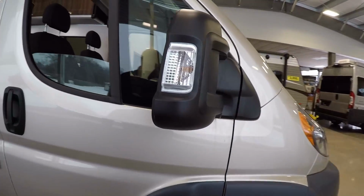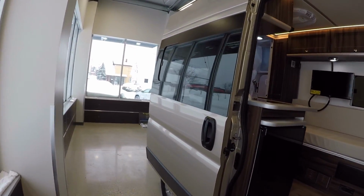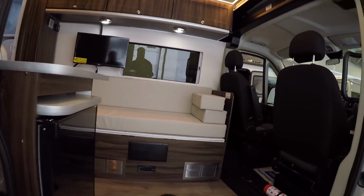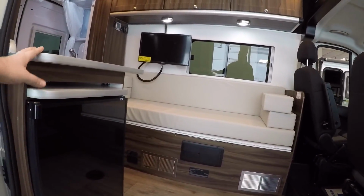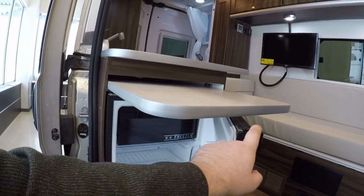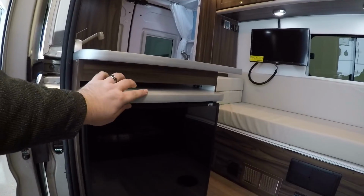This will be your host, Josh Pankratz, and we've got the tan exterior here. We've got a nice awning up on the roof. It's actually a lighted awning. Always nice. Let's take a look inside here. We have a nice open doorway, as you can see here. There's a little pull-out table here right under the refrigerator, so if you're tailgating or something like that, or by the beach, you can easily access your food and drink.